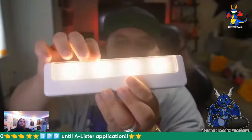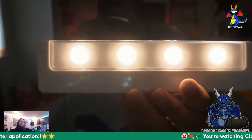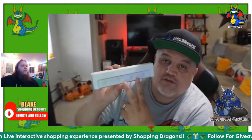That easy, that simple. Now, let me drop this other light off. You guys can see the actual color and hue. Very nice color and hue. Simple, guys. Easy to use. Wireless. Fully wireless. Just takes a couple batteries, and you're good to go. Just tap it, comes on. Tap it, comes off. Guys, if you need an LED bar, Brilliant Evolution might be the one for you.